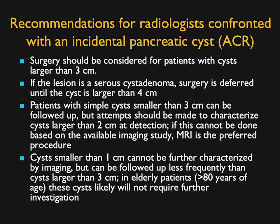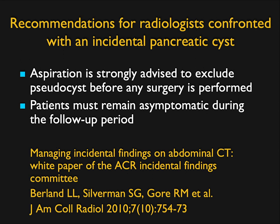So the ACR had recommendations. Surgery should be considered for patients with cysts larger than 3 cm. Serous cystadenomas operate over 4 cm. Patients with simple cysts under 3 cm can be followed. Cysts smaller than 1 cm cannot be characterized, but can be followed up less frequently than larger cysts. Aspiration is strongly advised to exclude pseudocysts before any surgery is performed on an incidental cyst, and patients must remain asymptomatic during the follow-up period. If not, they're going to get surgery.